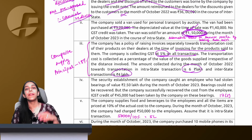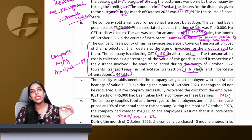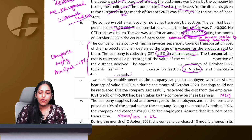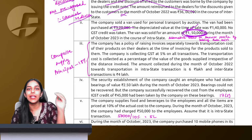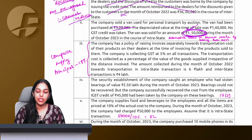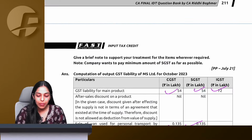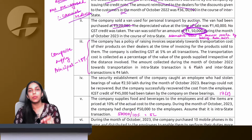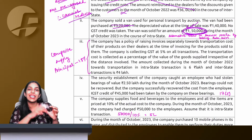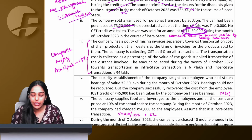interstate basis. Now understand, even though the individual rate on transportation is 5%, if transportation charges are collected along with the original supply only, it becomes a composite supply, and because all the products of this particular company are taxable at the rate of 18%, it automatically means that transportation, being a composite supply, being secondary to the principal supply of goods, will also be chargeable at the rate of 18%.